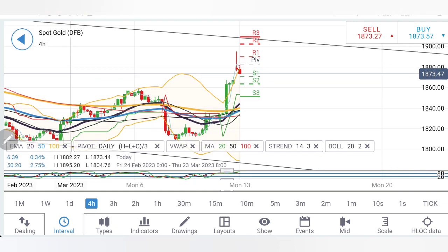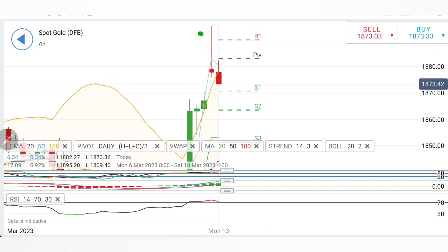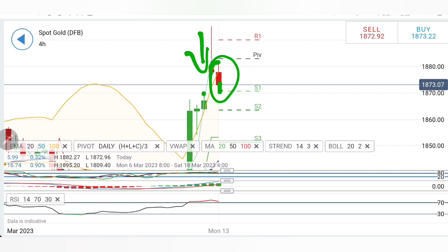Now if you look at the 4-hour charts also, this is the, see, previous candle. One must observe it has got the prices down. There was a strong pullback from the higher prices, and now it is trying to further bring it down. 1870, it is trying to fill the gap there, and below 1870 certainly we can expect 1864, 1860 and then 1855 50 levels.